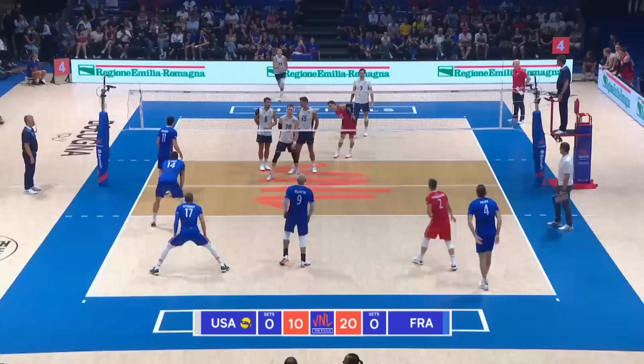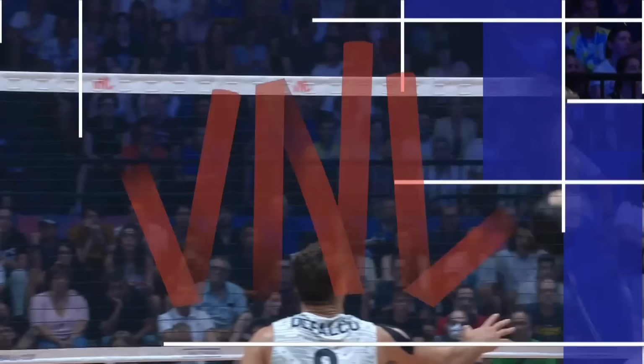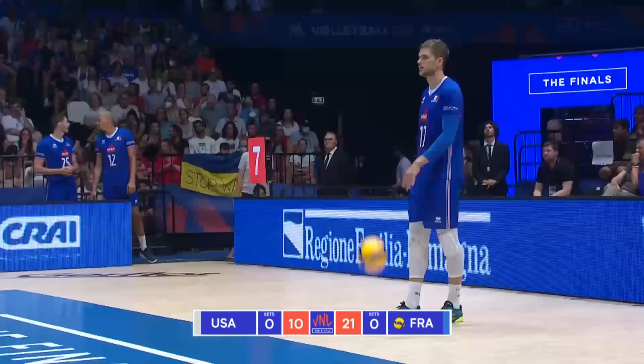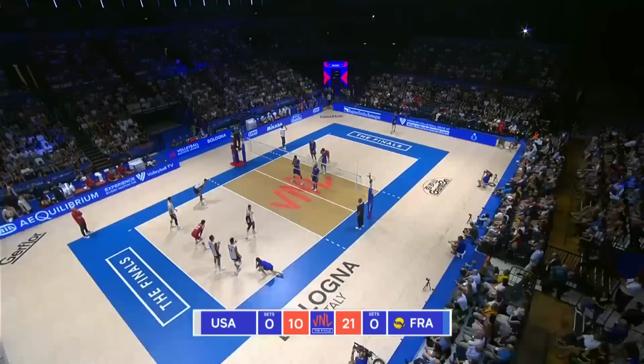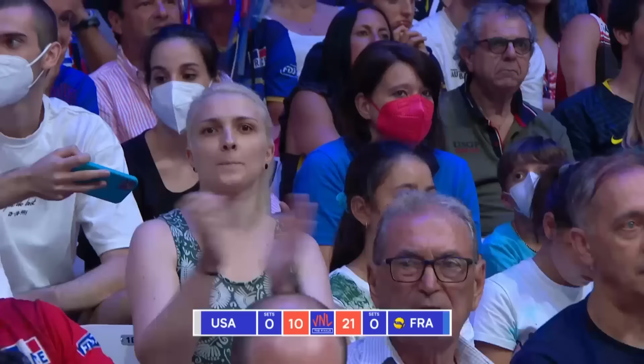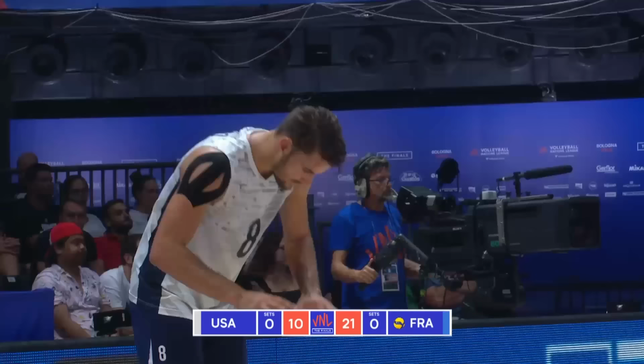There's a net touch, it's against Russell. And this set really is all but over. A really nice run all the way on that side of the court, keeping your middle still involved. France really in control here. Well left. Everything's going well for Gianelli, for Andrea Giani and his team right now.